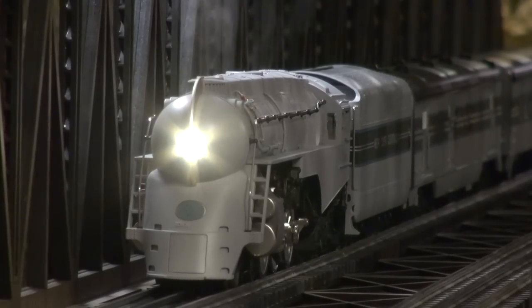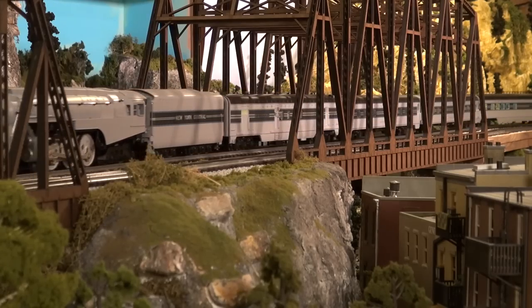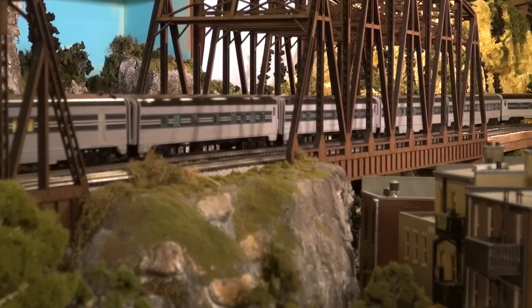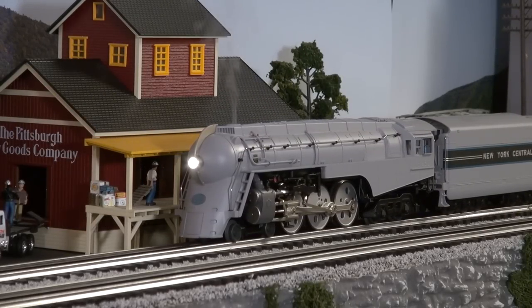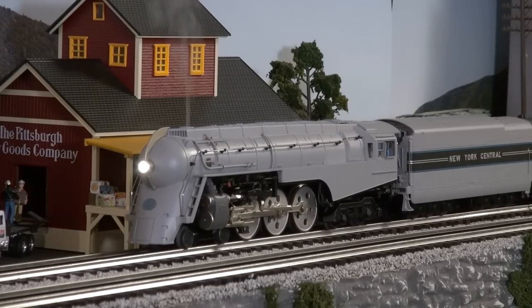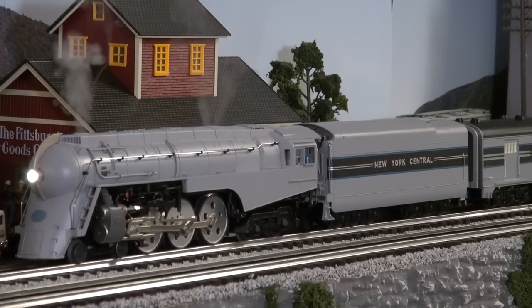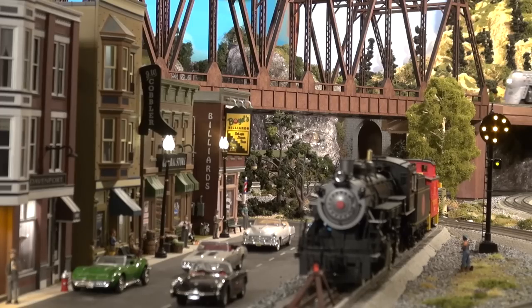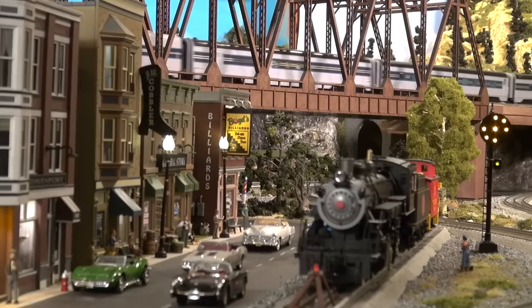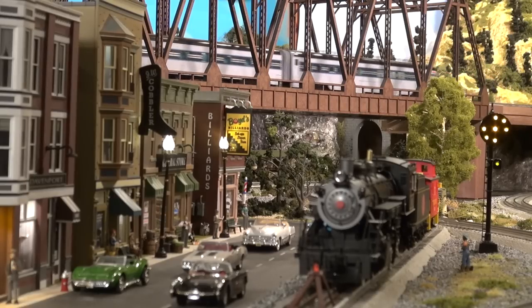The Hudson is my all-time favorite locomotive, and the New York Central is my favorite railroad. So it only makes sense that these next two engines made it to my favorites list. First is the Dreyfus Hudson. Following this is the New York Central Niagara.